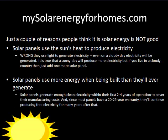So another couple of questions that I get are that solar panels, I can't use solar panels in this country because it's too cloudy. That's a statement that a lot of people make. Well, that's wrong. Solar panels do not use the sun's heat to produce electricity. They use the sun's light. So even on a cloudy day when it's daylight, solar panels will be generating electricity. Now, it's true that a sunny day will produce more electricity, but only because it's lighter. If you live in a cloudy country, as I do, I would just add one more solar panel to your arsenal of panels, and that should compensate for the cloudy days.